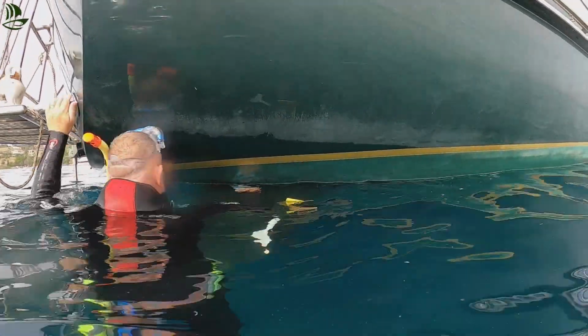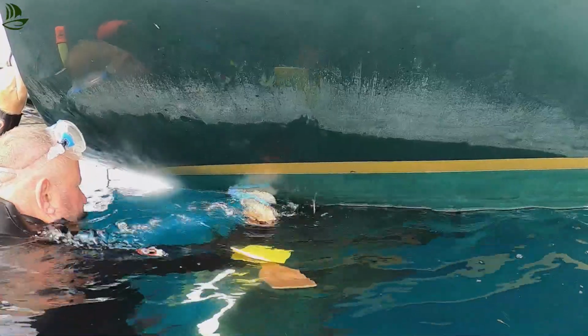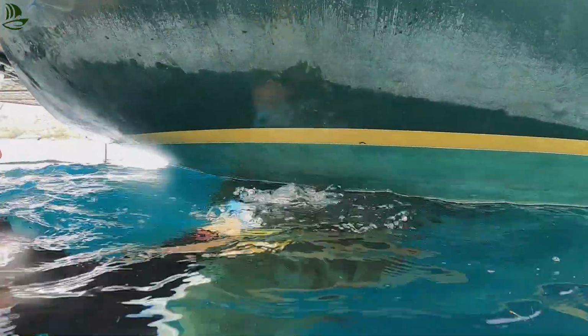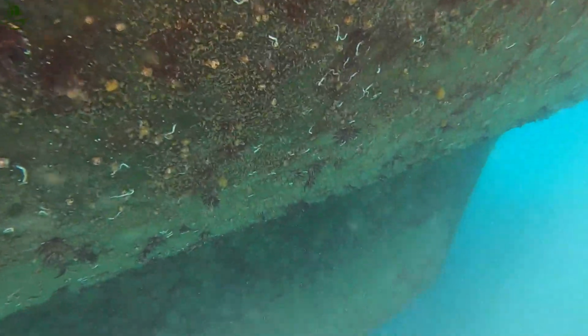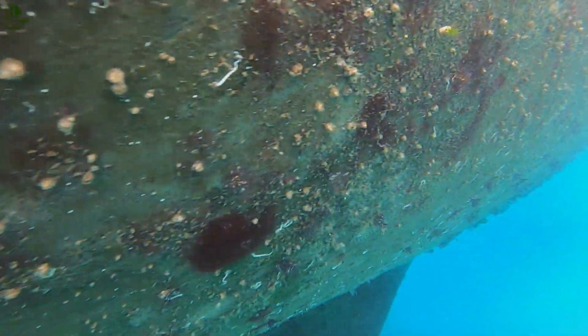The only thing that we've had to do in the 10 years is a patch to the underside of the keel after we went aground at 9 knots on a stony bank. I know there are many people out there that have had bad experiences with Coppercoat, but we haven't, and I absolutely guarantee you that is down to the application and how long it took us to do.